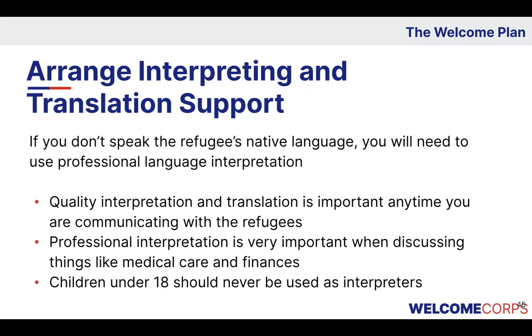Quality interpretation and translation is absolutely crucial anytime you're communicating with the refugees, and also when you're helping them to communicate with other services in their town. So professional interpretation is very important when discussing things like medical care and finances. While a lot of the federally qualified health clinics you might find will provide interpretation services right there in the clinic, they're not going to have that available when you're trying to explain to them at their home how to access their own finances in terms of their benefits and otherwise.